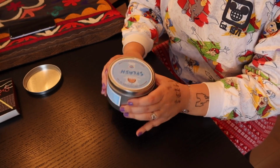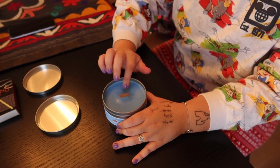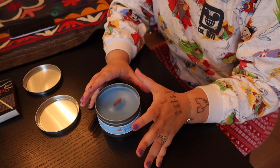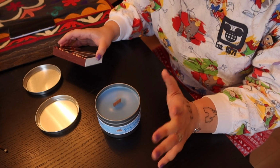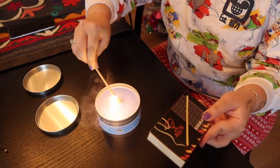Next, of course, we've got Splash, a little candle situation, Magic Candle Company. So we're gonna open that. I find it interesting that this has got the same kind of color as the Pirates one. I really like the smell of this, I'm not gonna lie. I don't know if it's because it just makes me feel nostalgic for Disney World or whatever it is. I can't put my finger on what it actually smells like, but it does smell like something in Disney World. Anyway, let's try and light this one up now.